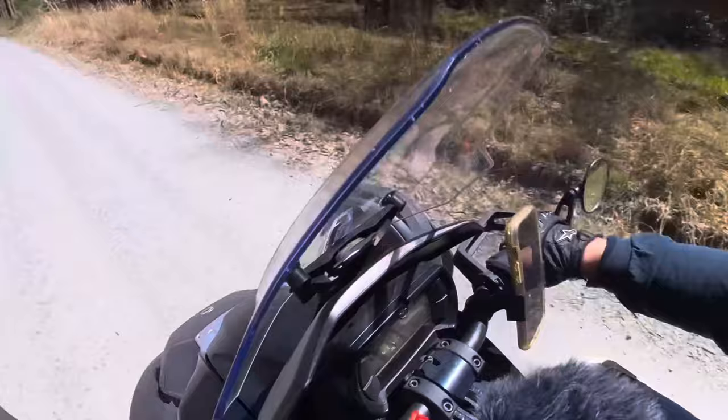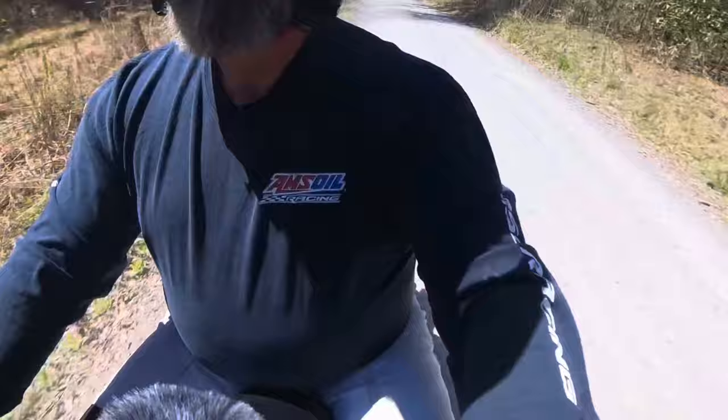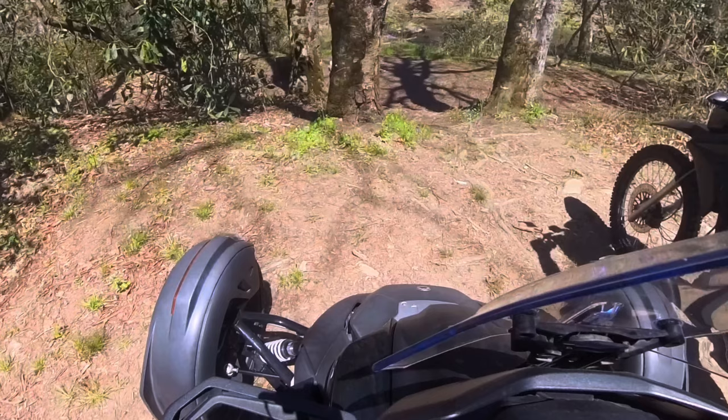But even though this is not a motorcycle and it will never replace a two-wheel motorcycle for me, this thing, believe it or not, is a lot of fun to ride. So I just wanted to take the opportunity to ride it. Zach found a spot that he likes, so we're gonna stop and check it out.